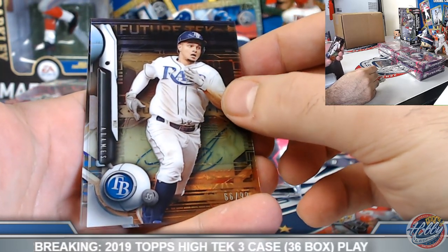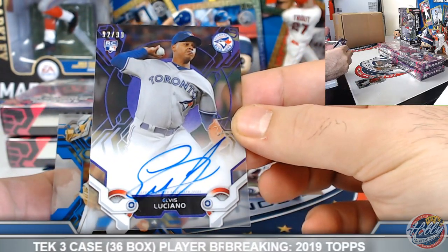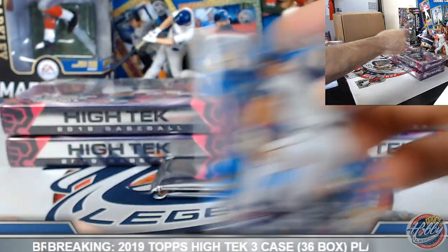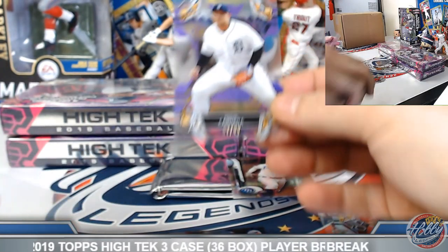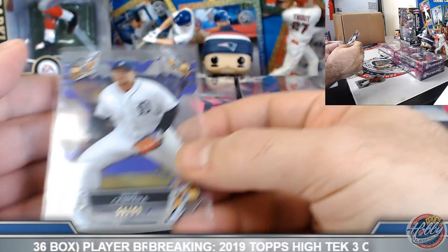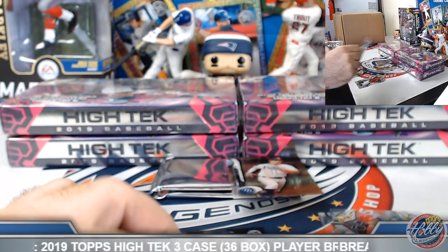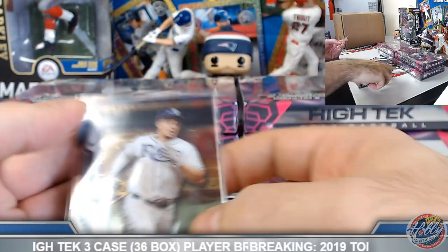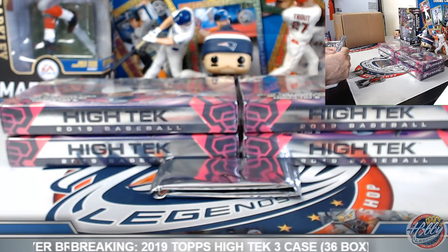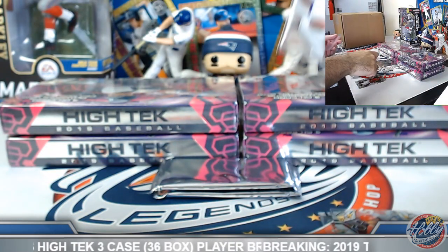66 out of 99. And a little Elvis Luciano, rookie auto, purple, 92 of 99. Jose Barrios on the blue. Little Miguelito. 61 out of 99. There we go. Kind of catch it in the light, right? All right. Luciano spot is on the board.